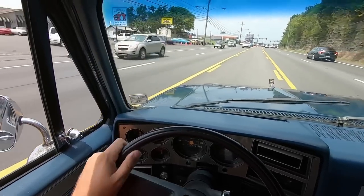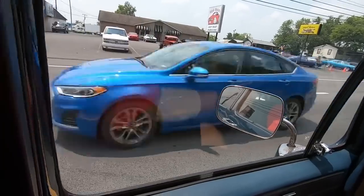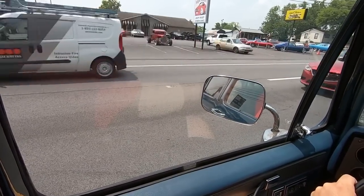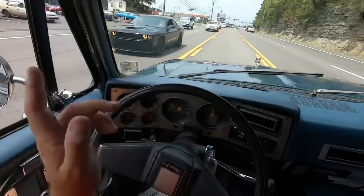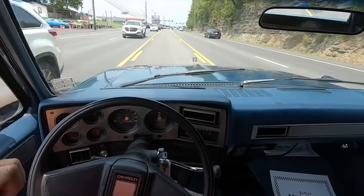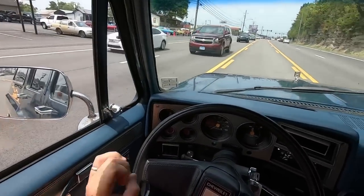We're back at the lot now. What I'm gonna do is pull in the parking lot next door and look at that. That looks pretty cool. But we're gonna pull in this parking lot here, walk around this truck, pop the hood, open the back, check everything out, make sure I don't miss nothing. That way you know everything about it.